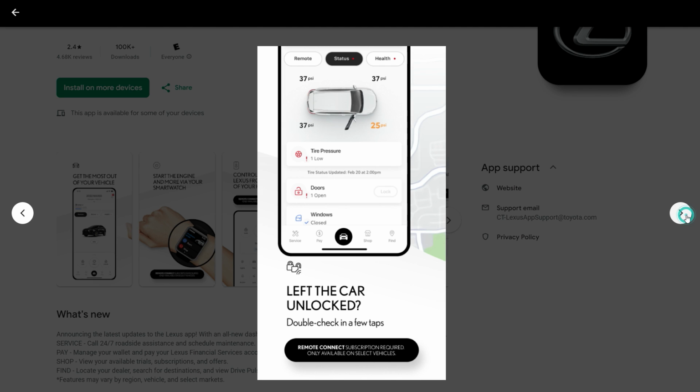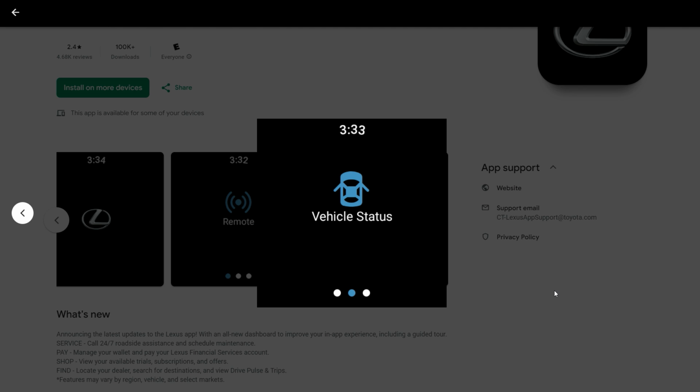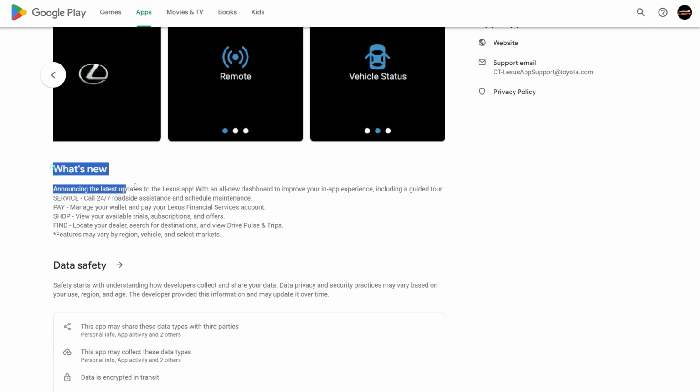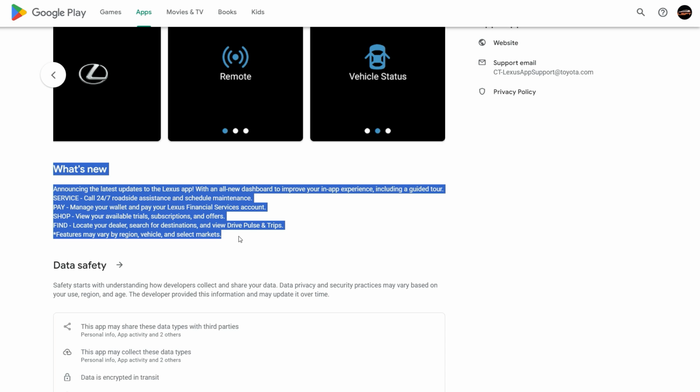And you can see that I think most likely it does show the new interface as well. This most likely is the Wear OS screen that they should have put over on the watch, but they put an Apple Watch there. All right, so let's go down and see. So it looks like from what's new, it looks as word for word exactly the same.